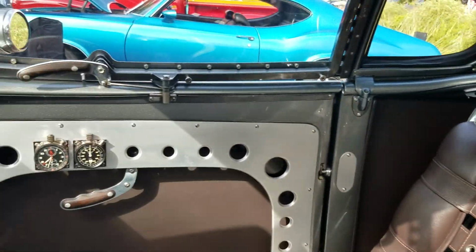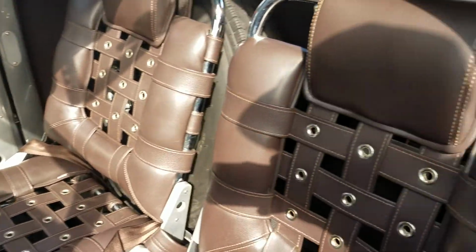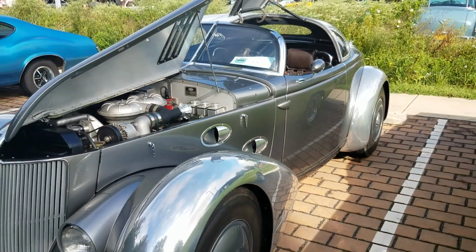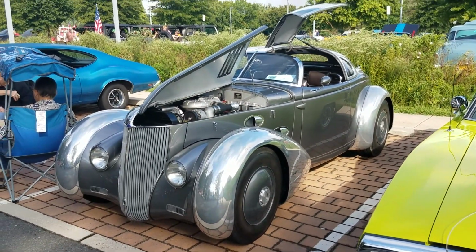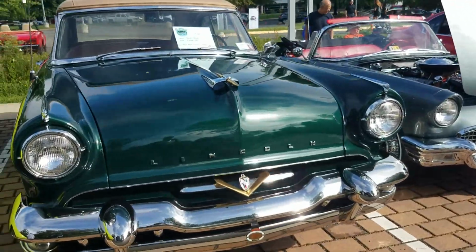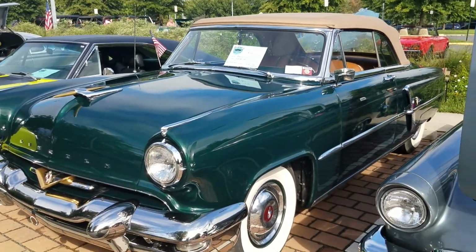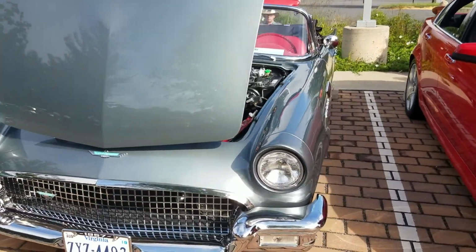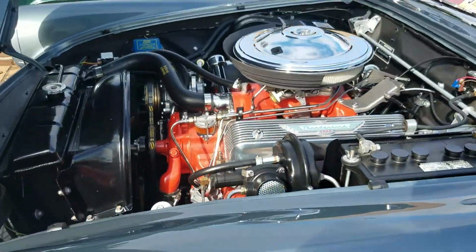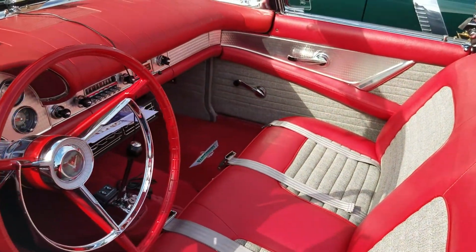Check that out, guys. All the handles. These have got to be some real comfy seats. Just beautiful. This is really nice right here too. Beautiful interior.